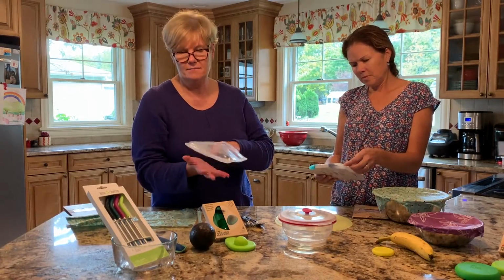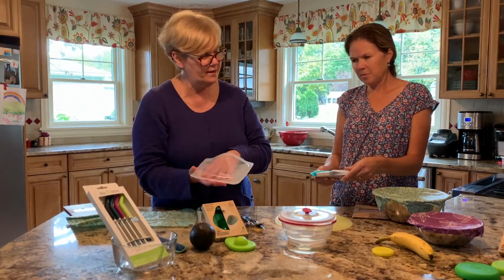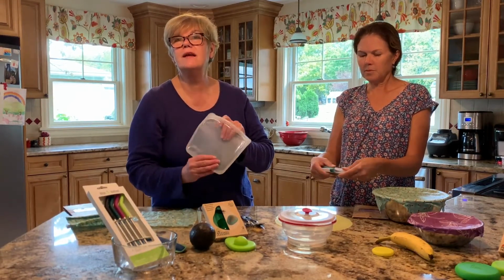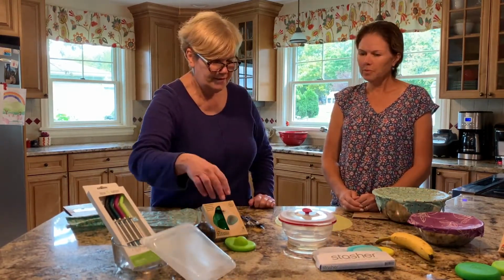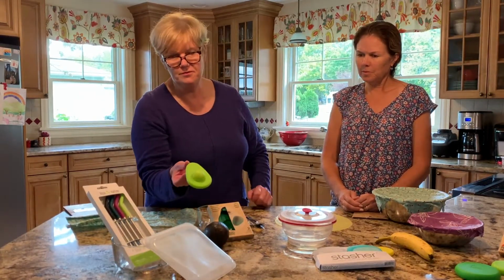And again, made with silicone. You can freeze, you can microwave in these, and they just come clean. These last forever, so they are great. You don't have to keep buying those plastic bags all the time. We have a great avocado food saver here, a huggable food saver.